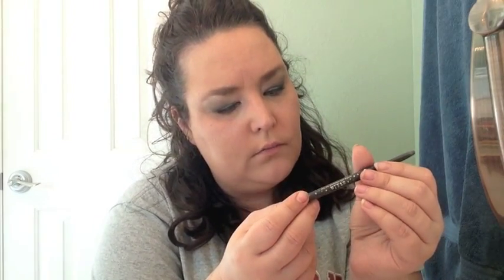And the only reason I'm using this pencil right now is because I want to move it out of my collection. This is one of the Stila Smudge Stick Waterproof Eyeliner, and it's in a charcoal color, Half Moon. Came out of the Stila In the Nude palette. So I just want to move it out. And then I go through with a Real Techniques eyeliner brush, like so.